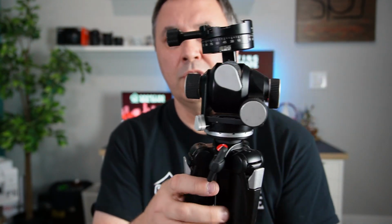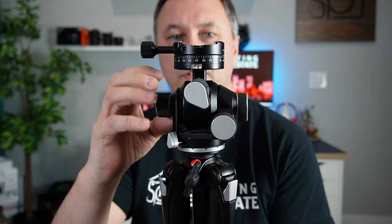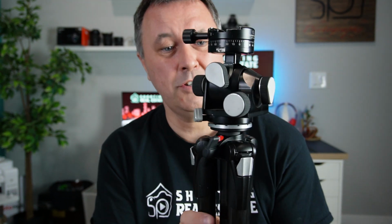It is perfect. You can see, as I'm turning it, I tweak and tune the X, Y, and Z. It is awesome. This is the Cadillac of real estate photography heads. You have to buy one if you can afford one. They're about $1,000 US. They're not cheap. But I've had this for years. It is still like brand new.